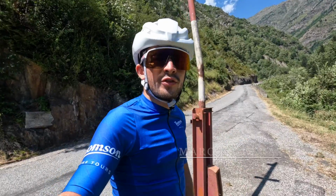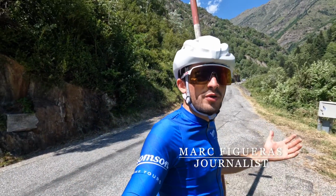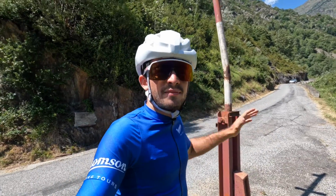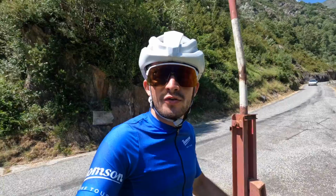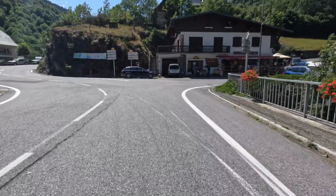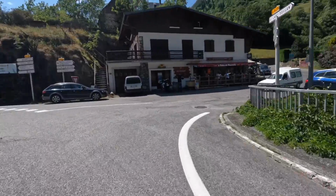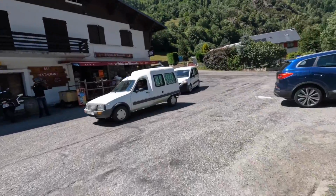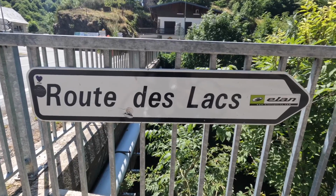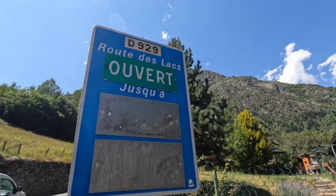So here we are in one of the most beautiful roads in the French Pyrenees. Now we just get to this area over here, and that means that starts the most beautiful part of the climb. We just took a right turn at a junction a few minutes ago, so we left the main road to get to La Route des Lacs, the road of the lakes that brings you to the top of this climb. There's a big reservoir that is the place we are going.